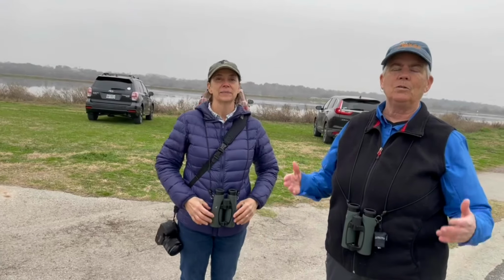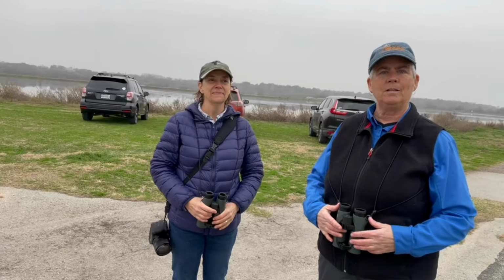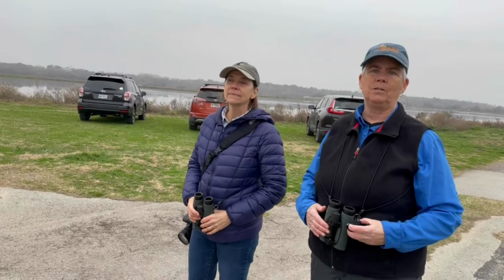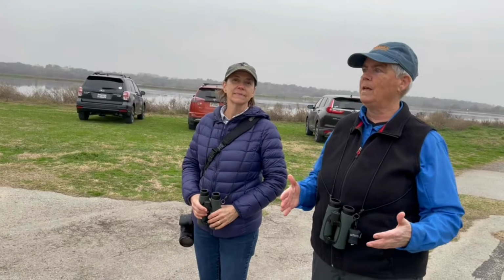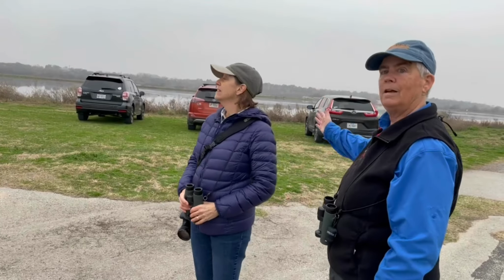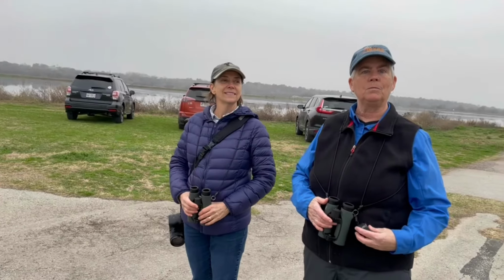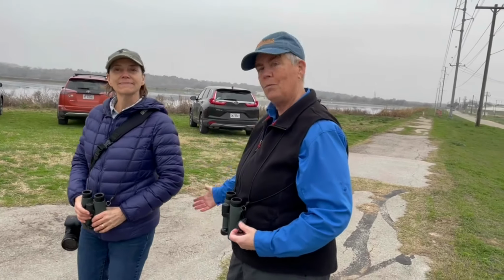This is really a great place to get started on the ponds. Pond 1 West is typically the shallowest of the ponds, and our plan was to park here, as we've done, and now we're going to go and bird down this road a little bit, so why don't you join us?